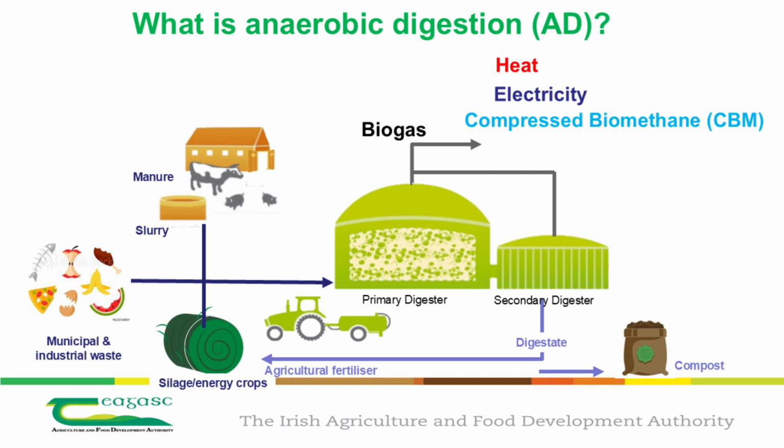Sean already went through the whole process of AD itself. So it's a biological process. It's breaking down organic manures, in the absence of oxygen, converting it into biogas. And then you're producing digestate at the end of it as well, which is a valuable fertilizer which can be used on farms as well, and reduces the requirement to bring in chemical fertilizer in many cases.